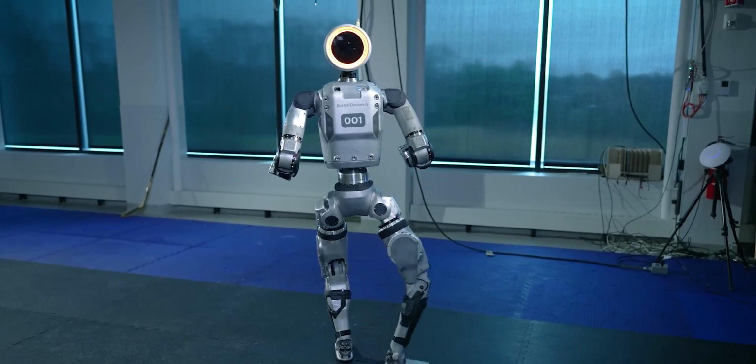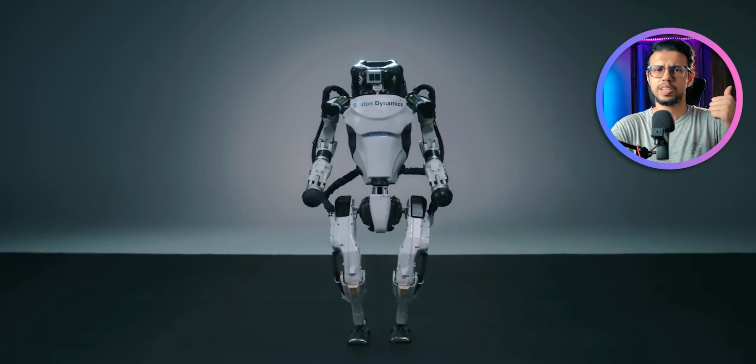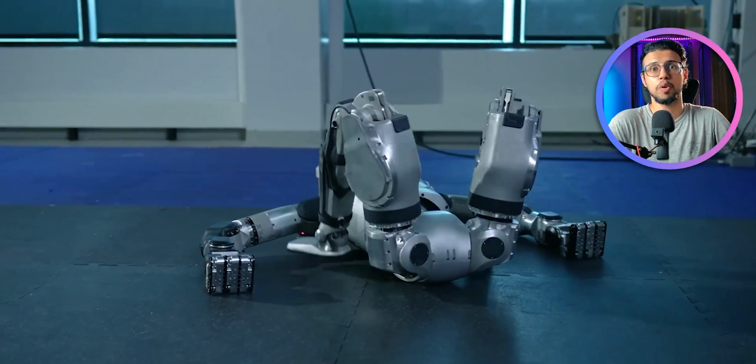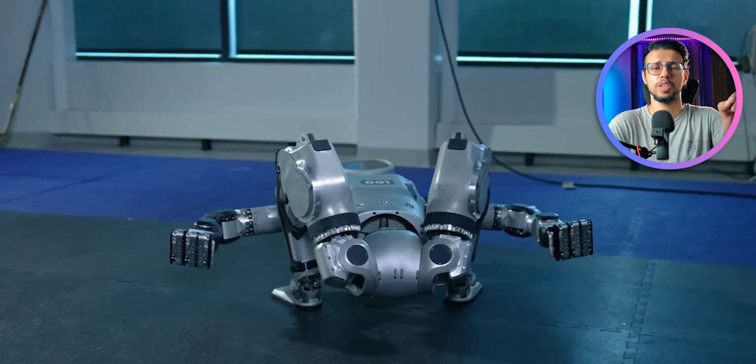This is the latest humanoid robot from Boston Dynamics. They recently retired their older Atlas and this seems to be the new one. Aside from being a demonic twisting bot, there are a few new features with this model.